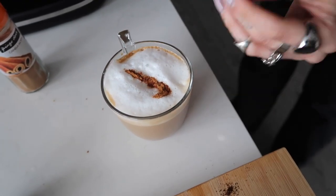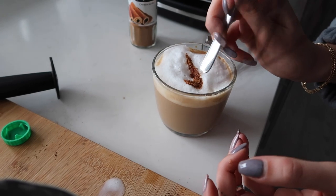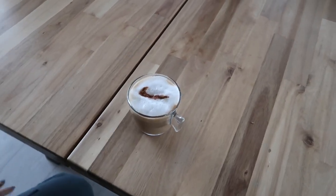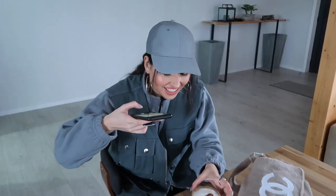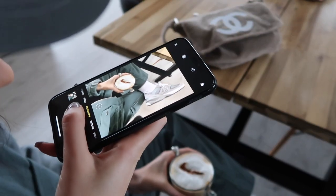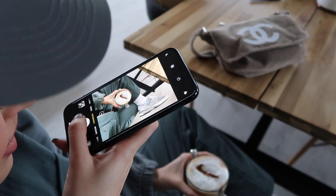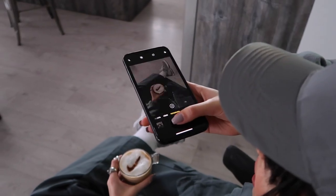And here I am. Okay, maybe with some Photoshop. I think it's better now. And now I'm going to try to take a picture. It's not that bad on the picture. I think I can make it work. Can you see it? It's not as bad. What a nice cappuccino, so hype. So cool. Yeah, I think we have a good shot.